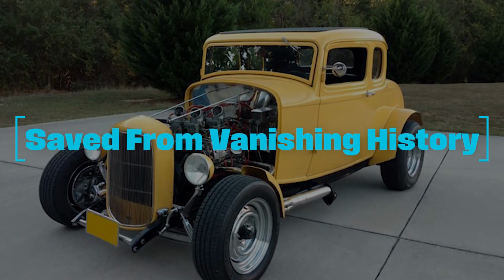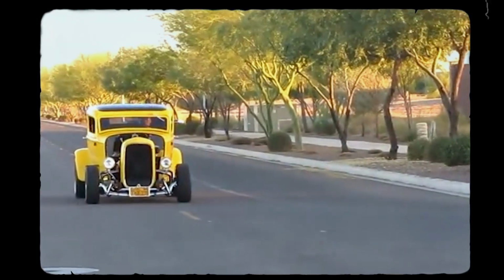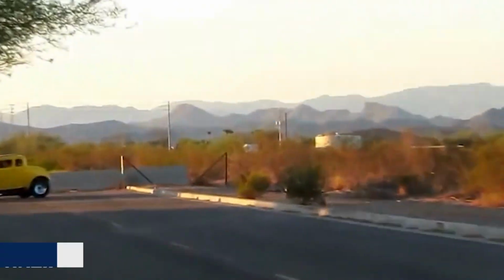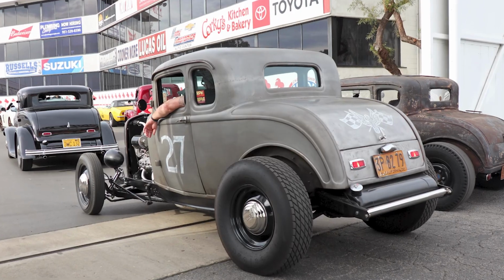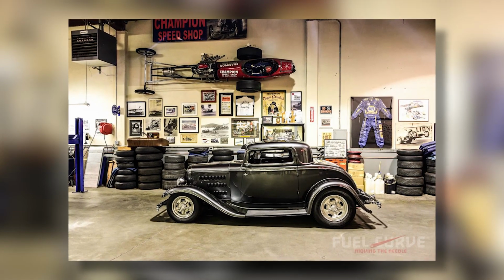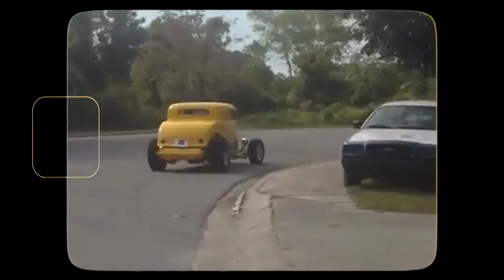Saved from vanishing history. After American Graffiti wrapped, John Milner's 32 Ford didn't immediately settle into permanent fame. The coupe changed hands a few times, moving from studio property to auction lots and private collectors. One early owner, Steve Fitch, held it briefly, but it wasn't until 1985 that the car found a long-term steward in Rick Figari, a Bay Area hot rod enthusiast who recognized its cultural and historical value. Figari entrusted Roy Brizzio's shop to make the car fully roadworthy, carefully preserving its unique character while ensuring it could be driven and displayed safely.